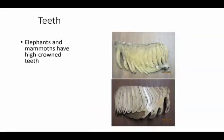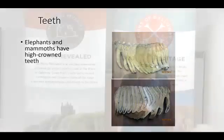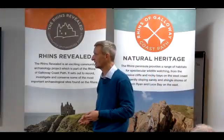Next slide, please. And in order to chew up all that plant matter, you have to have big teeth. So this is a section through an elephant's tooth. And the bit of the tooth that appears above the gum is just this tiny bit at the top. So all of this is actually buried in the jaw, massive roots. And eventually over time, this tooth gets worn away and then it drops out of the front.